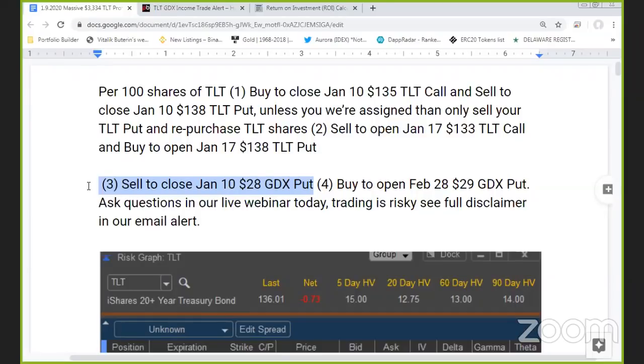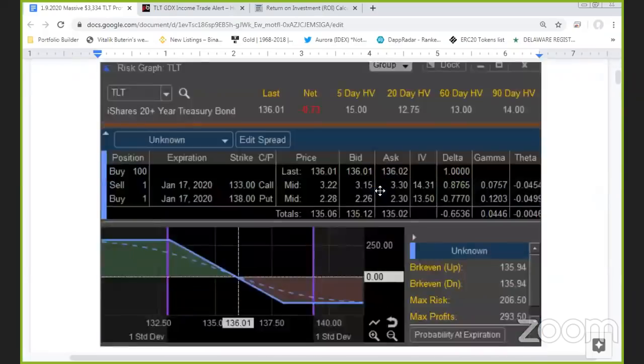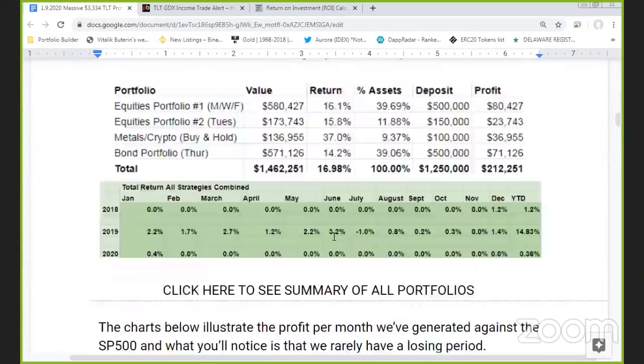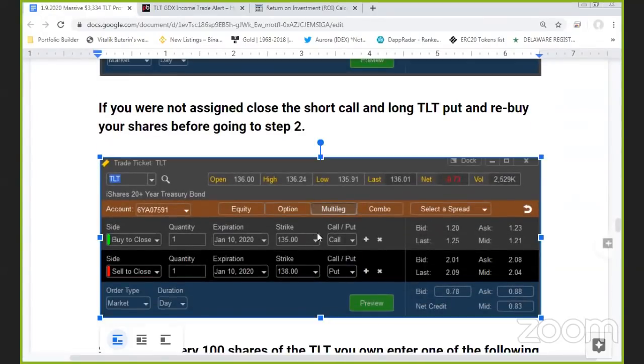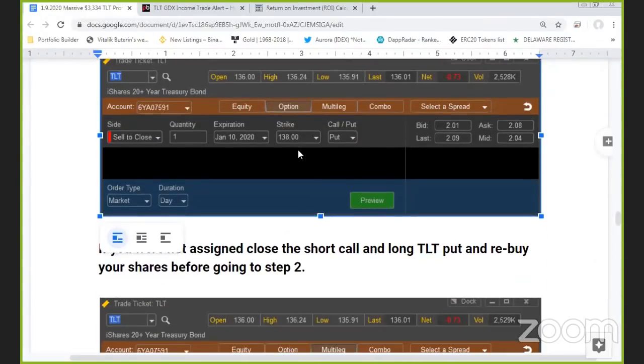Okay, I see what I did. I accidentally put the TLT part under the GDX part. Just the way you have it formatted, I accidentally grabbed that last sentence from the TLT and thought that was part of the GDX. So my problem, my fault. Sorry. No, hey, no problem at all. So good question.